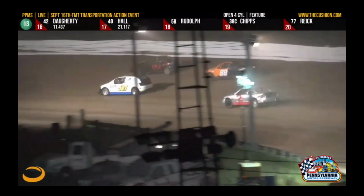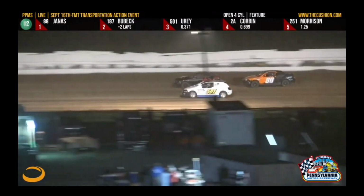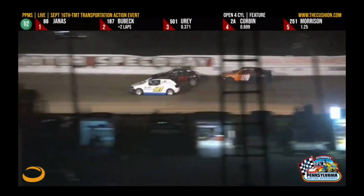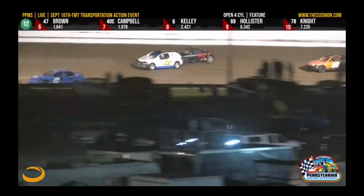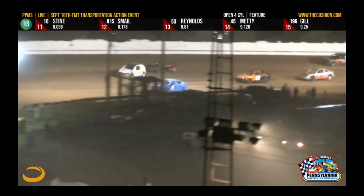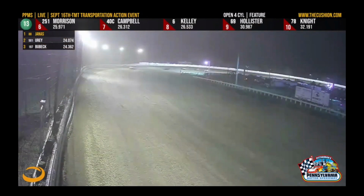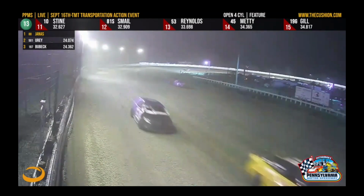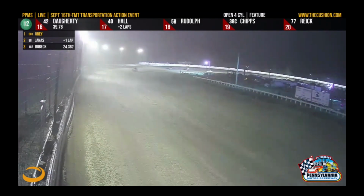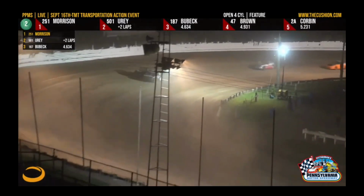Urey's not done yet. He's looking to the inside of Noah Bubeck now. 3 cars battling for the lead down the backstretch. Look at the pull-away speed for Urey. Look at the 47 of Travis Brown. Oh, my goodness gracious. Travis Brown moves up to fourth, though, takes that fourth spot away from the 2A, and now we've got a flat tire, I believe, for Janis. The right rear is flat on Janis's number 88. We say green, 3 laps to go.